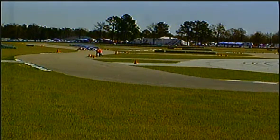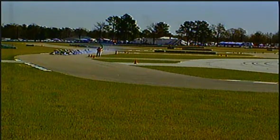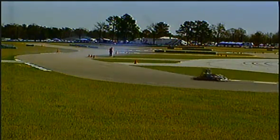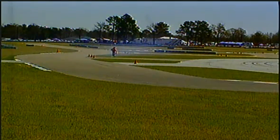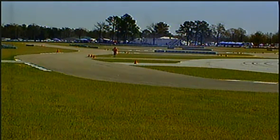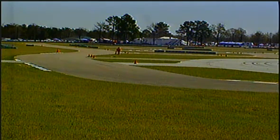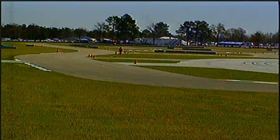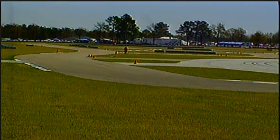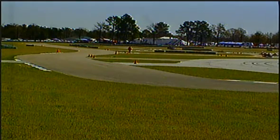Scott Ferris, Chuck Tate lead the groups down to turn number 1. Our Tag Masters pre-final. Green flag's out. Scott Ferris had the pole time of 49.234. 13 drivers make up this group, a big group of, looks like foreign drivers out here this weekend.